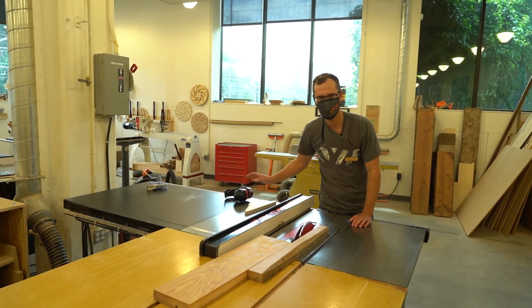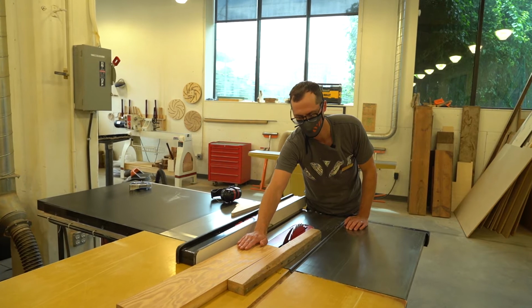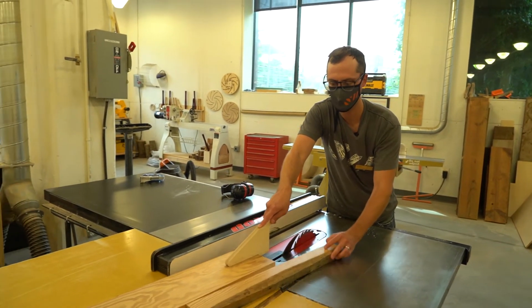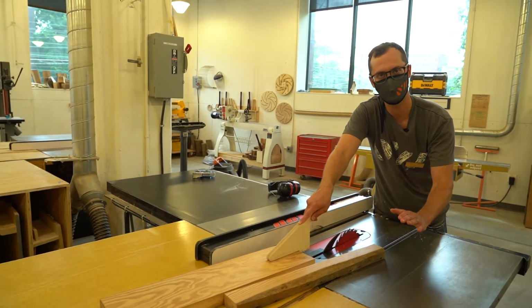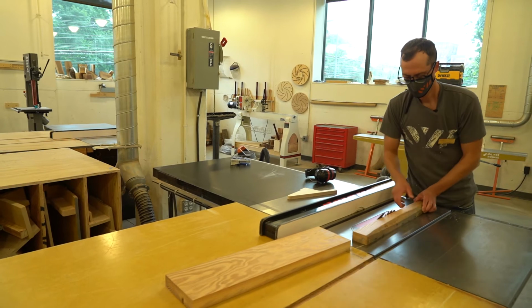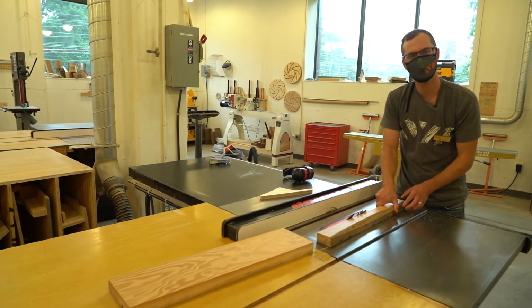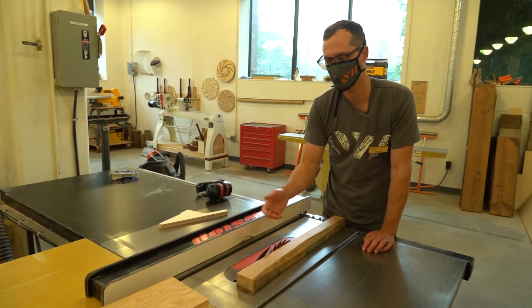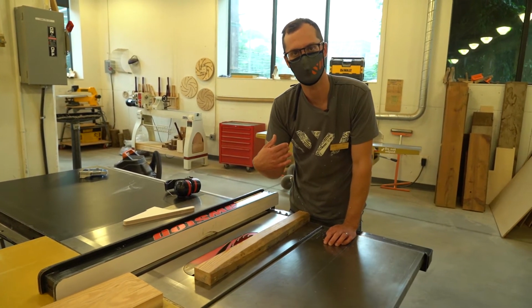Push the material all the way past the end of the blade. And once you've had a little practice, it helps to bump the offcut away from the spinning blade as you turn it off. This can sit here and kind of vibrate or even shoot back at you, although it won't be with nearly as much force as if the whole piece got pinched or bound up.